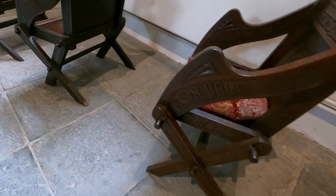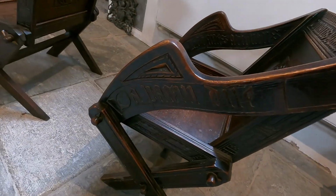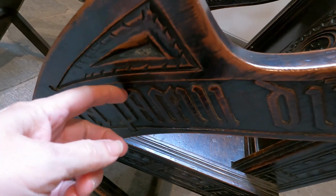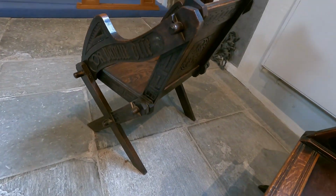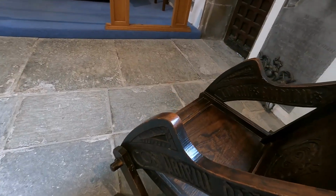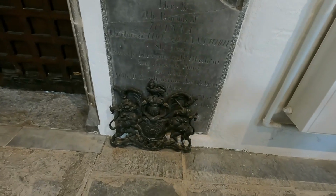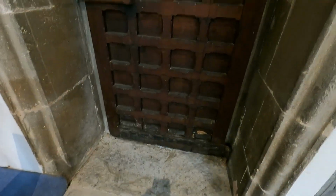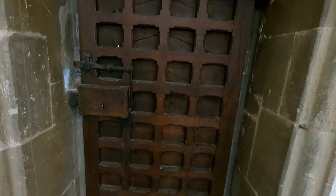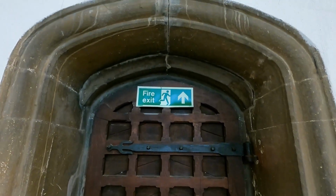Whoa, look at these old chairs. Again, lots of carving. Not so deep now. It's quite shallow, I'd say. 1.5, perhaps 2 millimeters on the writing. So nowhere near as deep as some of the older carvings. And there we've got a very nice coat of arms. Crest. I'm not sure what you call it. And a very, very old door with a very, very new fire exit sign.